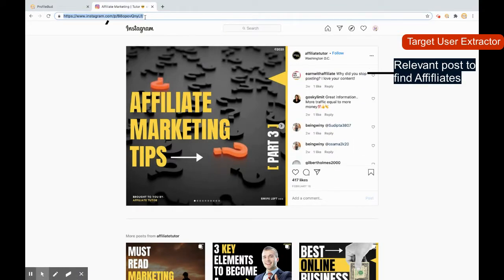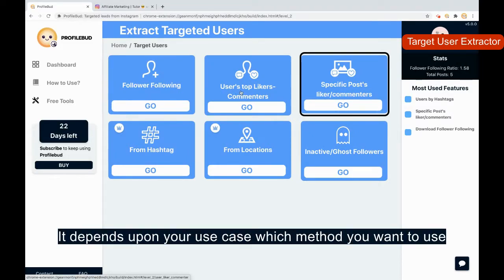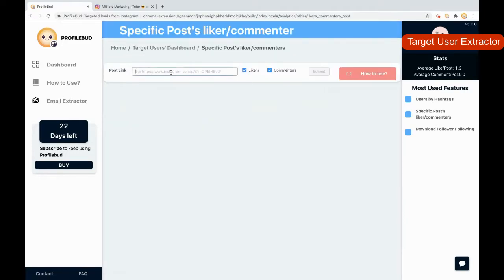So I want to target these people. I'll just copy this link, go to ProfileBot, and go to the specific post likers and commenters. Out of these six options, you can choose whatever works for you. You can mix and match, depending on your genre and your niche. You can see what works best for you. I'll copy-paste this link here and get the likers and commenters. Okay, press submit.